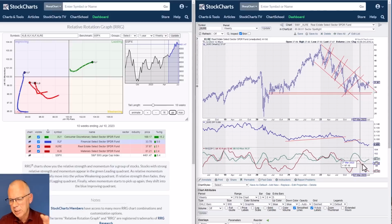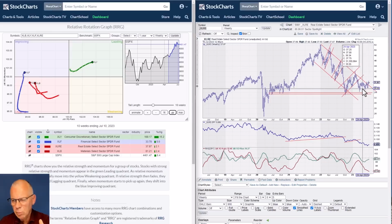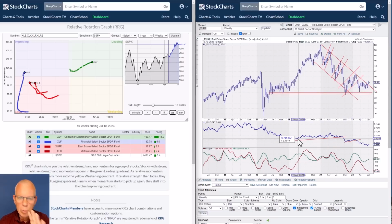So we need to wait and see how strong that move is and how strong that move out of that falling channel can drive the relative strength upward. But it looks as if the worst part for real estate is over, and it's starting to improve, and it's in line with the behavior of the entire group of cyclical offensive sectors.